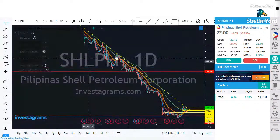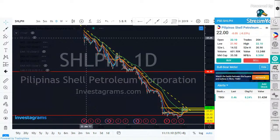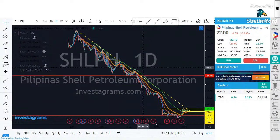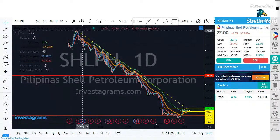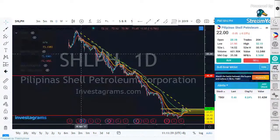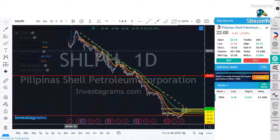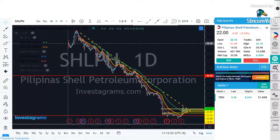Now you see, it has still not recovered, no? From the IPO here, this area. I think this is the IPO going up to 72, or this area here. But when the price went down, it continued downward since 2016 and now 2021. There are 5 years now that this company's price has still not recovered from the opening of the IPO date here.